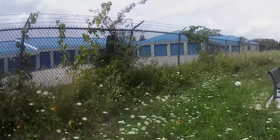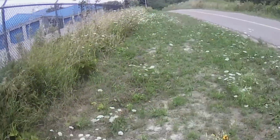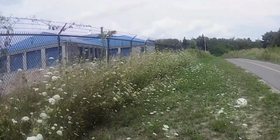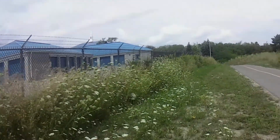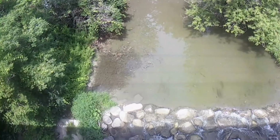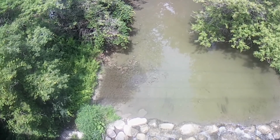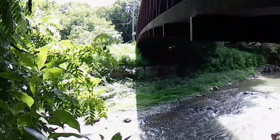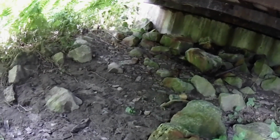How's it going? A very old soccer ball, though. What do you think? Should I kick it? You should kick it. Should I kick it? You should kick it. Whoa! Alright, that's where the soccer ball lives now, guys. No trolls, I guess. Any trolls up in there?